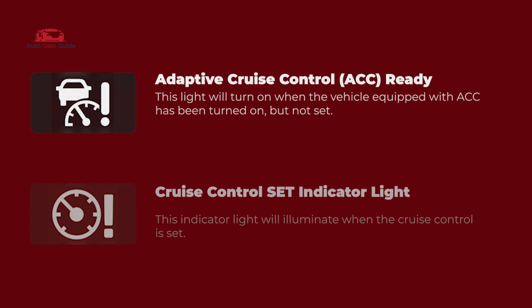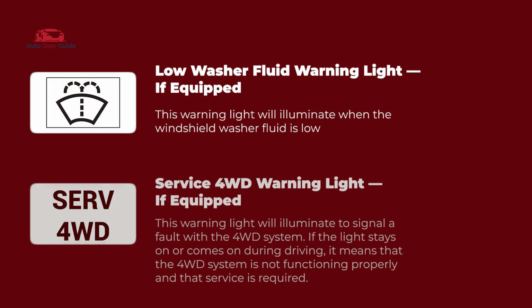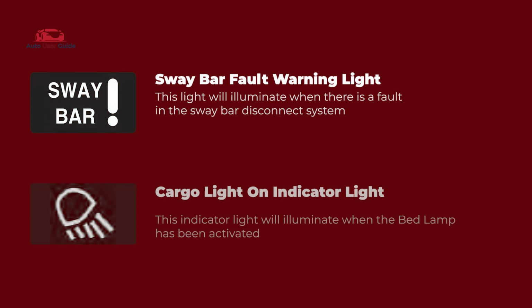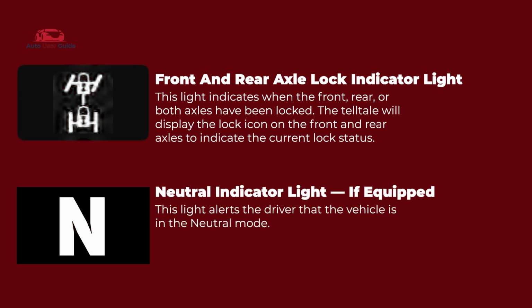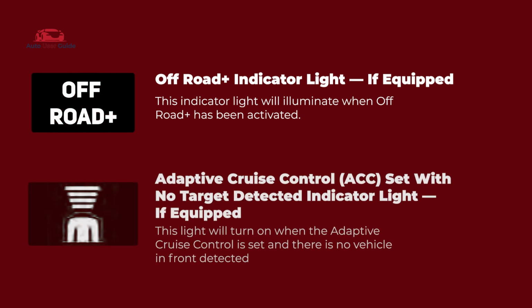adaptive cruise control ready, cruise control set, low washer fluid, service 4WD, sway bar fault, cargo light on, front and rear axle lock, neutral indicator light, off-road plus, adaptive cruise control set with no target detected.